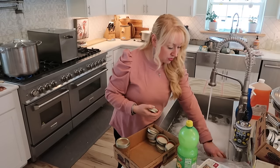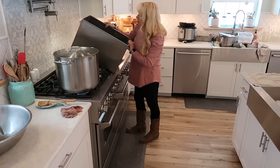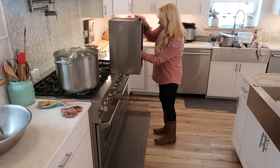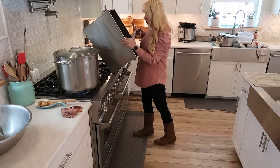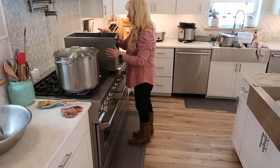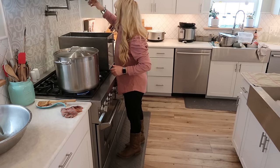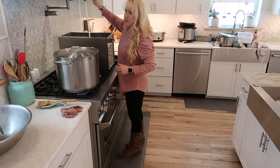But my dishwashers are full and my snow day kids are busy and I am busy focusing on actually getting this canning going. So I did not want to stop to unload the dishwashers, or I might not actually get this canning done. I am going to get our Amish made canner also ready to go. I'm going to get that full of water and get that heating up. At this point, I still wasn't sure if we were going to even fill that canner halfway, but stick with me and see what happens.